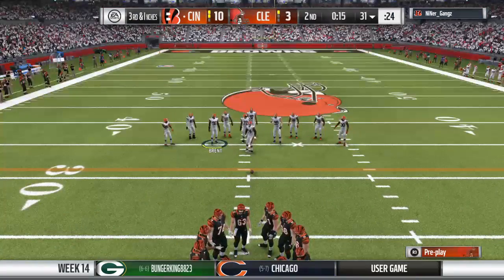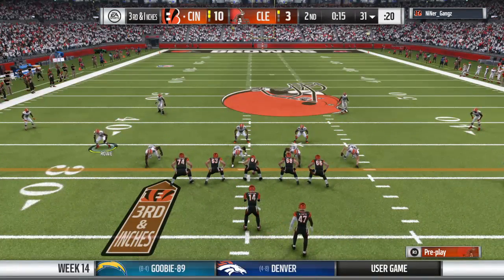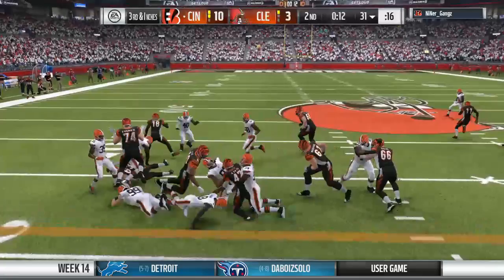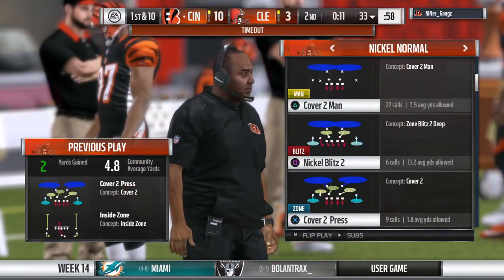So incomplete on second down. Now they'll look to convert here on 3rd. They'll run it now out of the gun. And he's able to get it to the 33. Good enough for a first down.